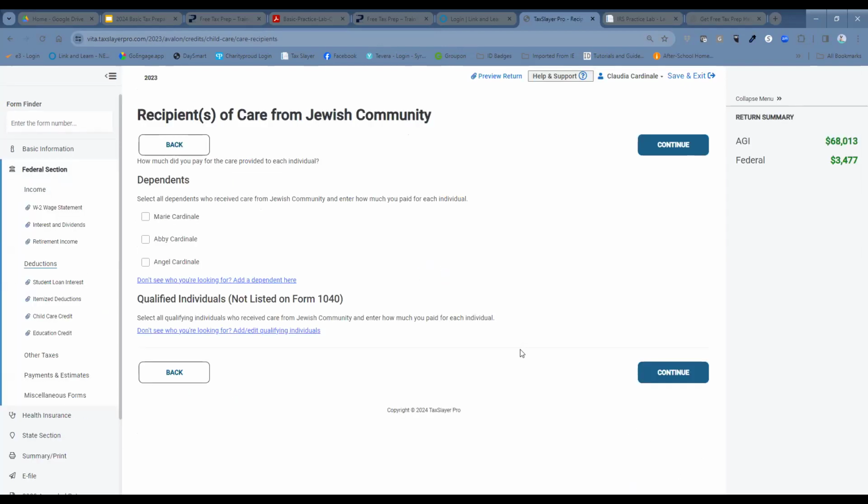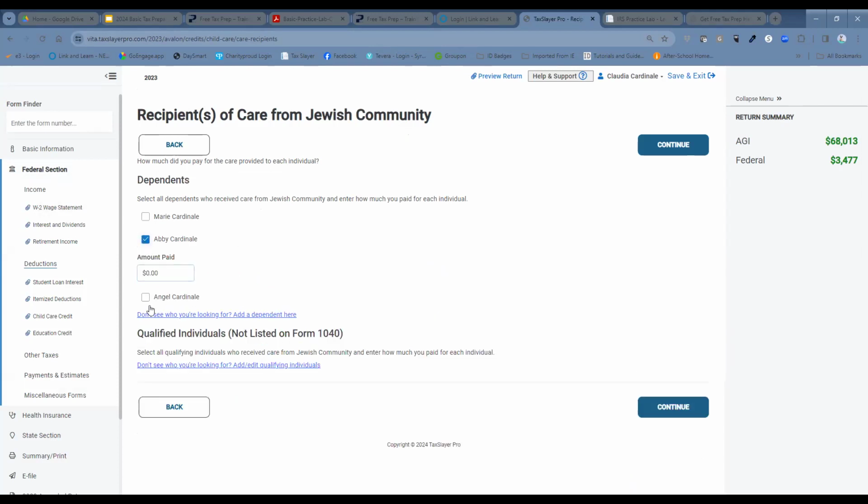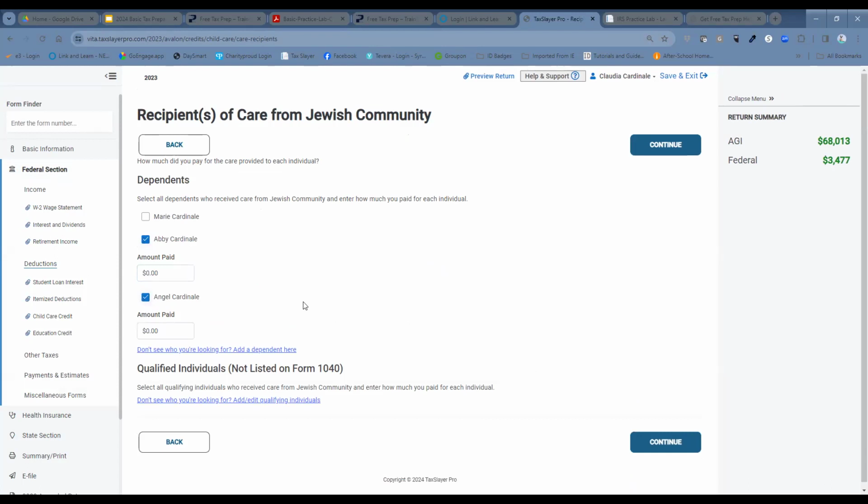So for them, it's Abby. We're going to click on Abby and Angel. And you're going to see two boxes pull up here. Because she paid $24,000, you have to tell the system how much she paid for each child. So it's not $24,000. You're going to split it in half because that was what she paid all year. So it's $12,000 for each child. It's very expensive childcare, just so we're all in here.